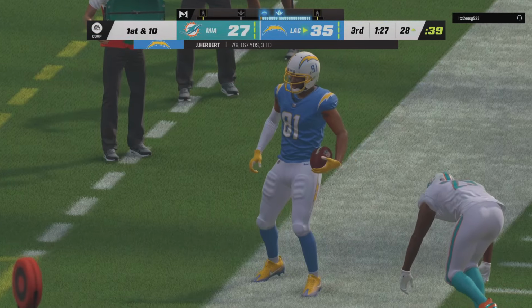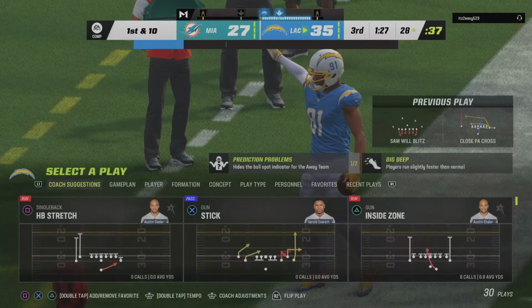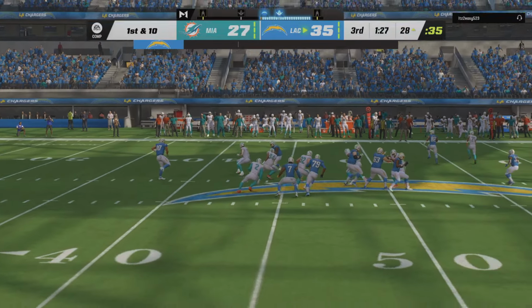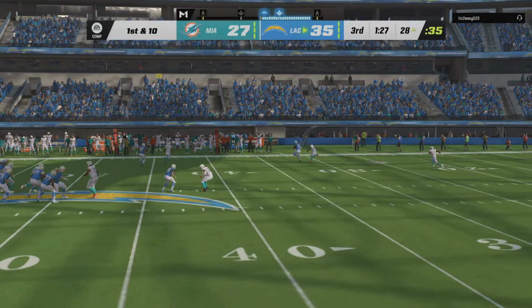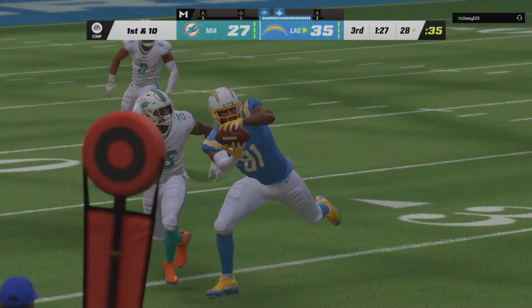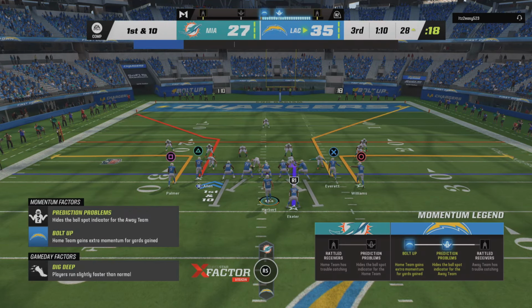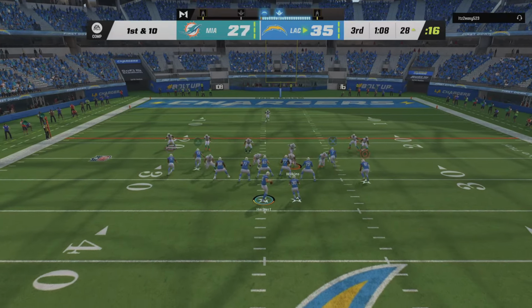And he is out of bounds, but not before he's inside the 30. A good pick up there, 20 yards. I tell you what, a lot of those mid-range throws have been available because sometimes teams get too concerned about the deep ball and they leave too much space in front of them. And these guys have been taking advantage so far.